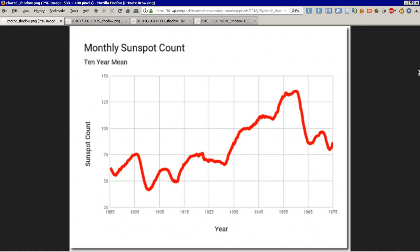This is the proposed monthly sunspot count, averaged out, 10-year means, that sort of thing, from 1885 to 1975. This is the curve that's presented on realclimatescience.com. I'm saying that because I'm verbally and overtly going to say, not only am I crediting this idiot, I'm going to make fun of him.